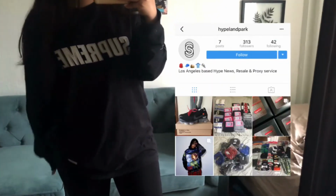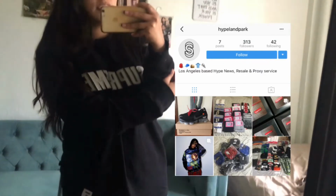They resell the clothes, him and his friends, so I'll probably put their information here, their Instagram, if you guys are interested in buying new release clothing from Supreme.